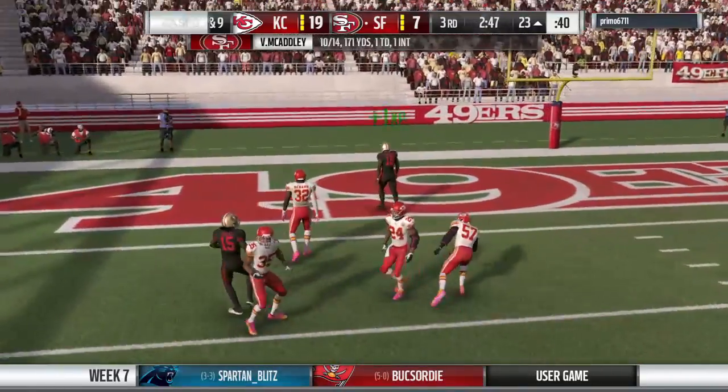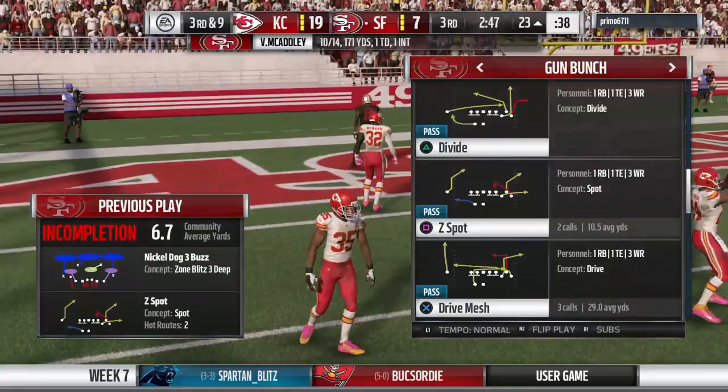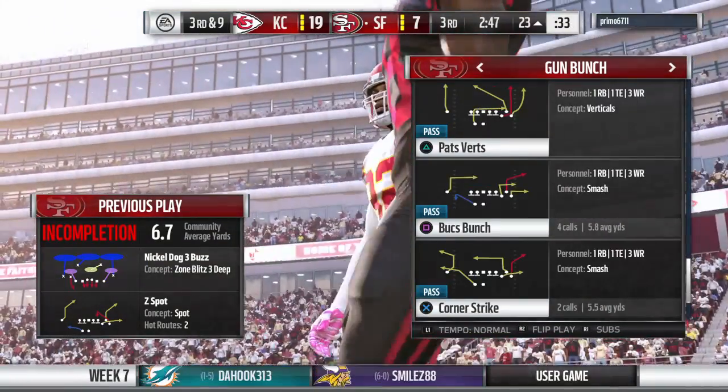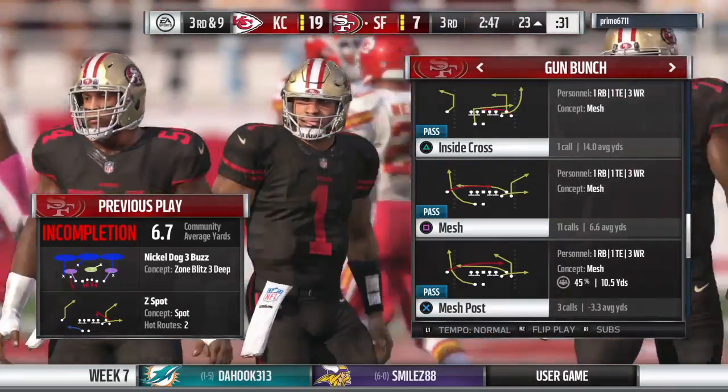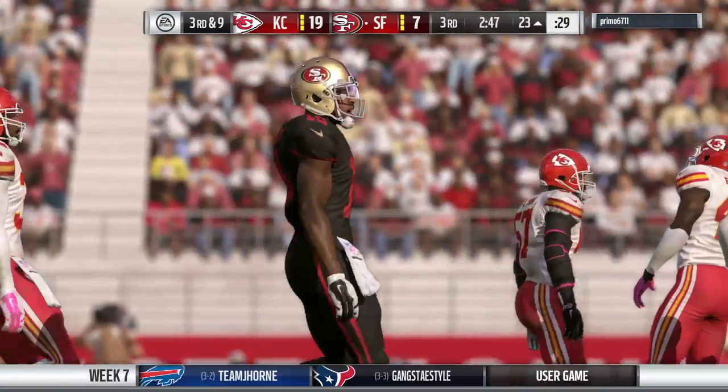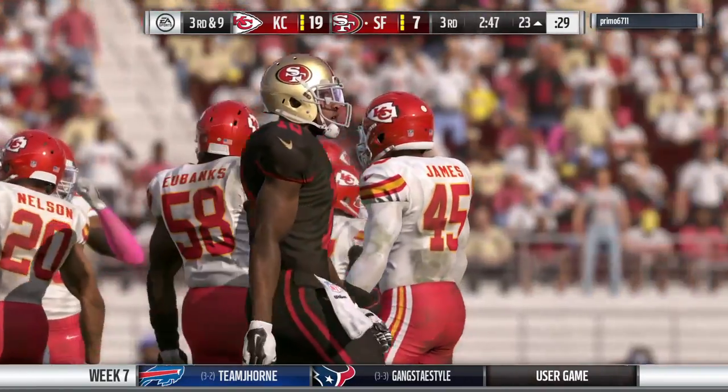Now a shotgun snap as they'll look to throw. No, he almost had it. Already with one interception, just missing his second there. A missed opportunity for an interception would have killed off a drive. They had a chance there to finish things off. Didn't get it done. I guess that's why a lot of those guys do not play offense.